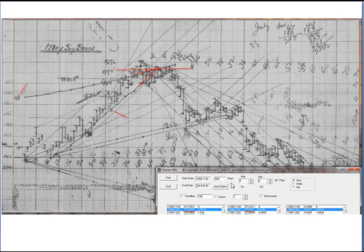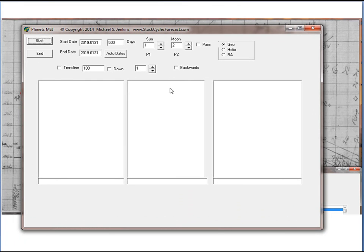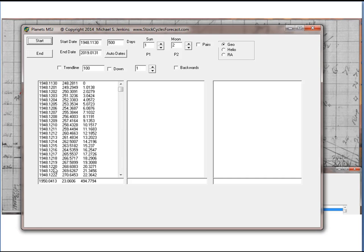Since I did mention my little program down here, this is one of the programs included in Volume 1 of my Astro text. I'll demonstrate it briefly, because we're going to see it some more. It basically makes it much easier to do the planetary stuff. Like the example I was just doing, we put the year in first, 1948, and point 1130. As long as you enter the dates this way, it will give us the longitude of the planets. Now the planets are over here.